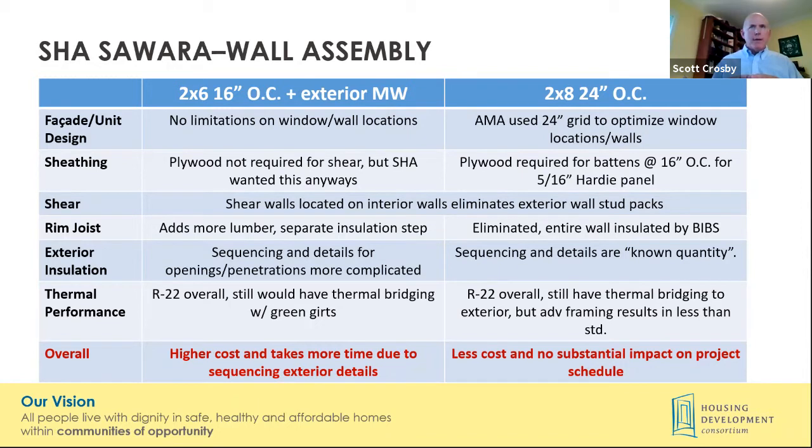We did have some restrictions on the exterior walls. I don't know if they were restrictions as much as challenges, but we believe that the system we came up with does have less cost and will achieve our 0.17 to 0.25 target air infiltration rating. Next slide, please.